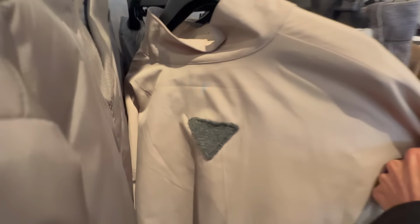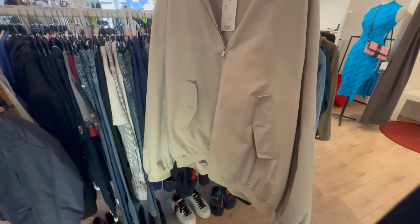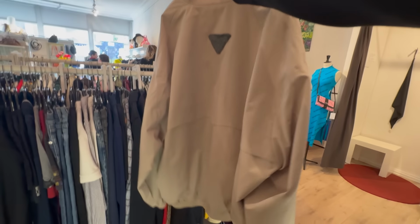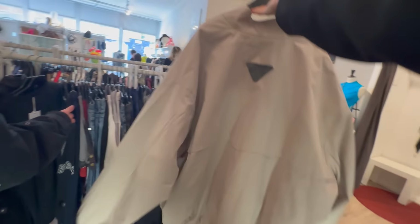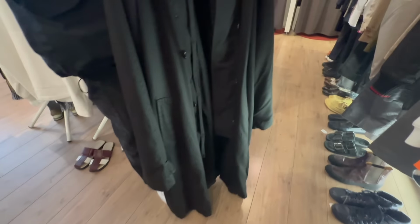I think that's Prada wrap as well. That was actually very clean. Get Harrington. $400. That is a good price, I'd say. Because I think it's Ralph Simmons. I mean, the cut is also like that, boxy, modern, wide. Might have to think about this one for the store.